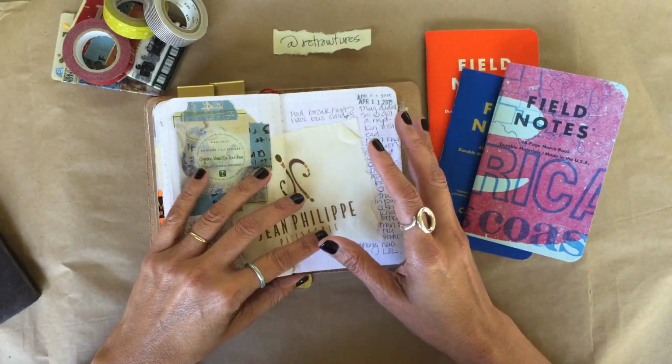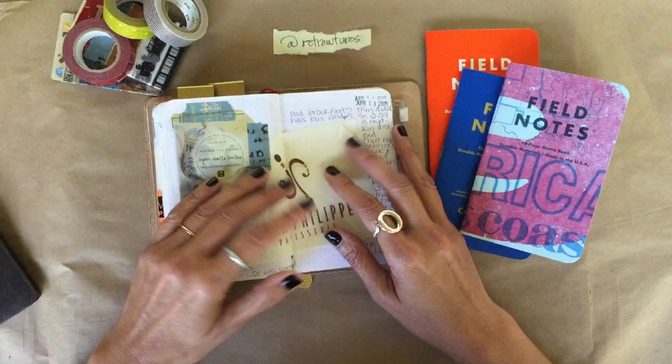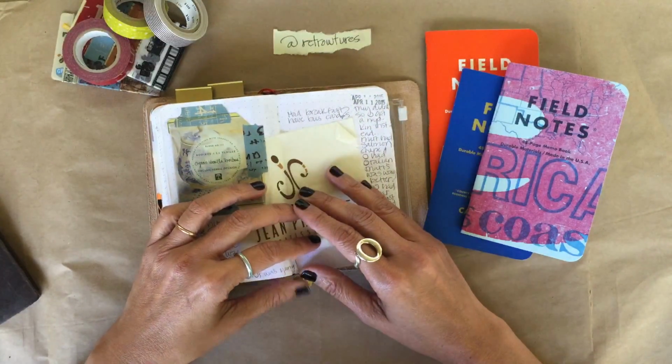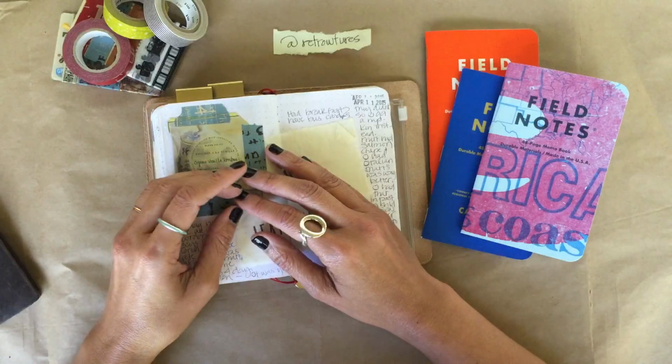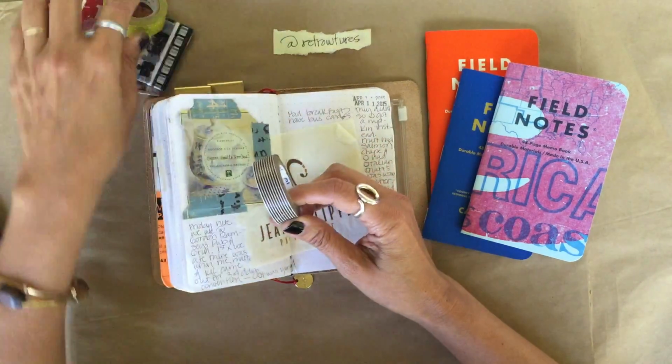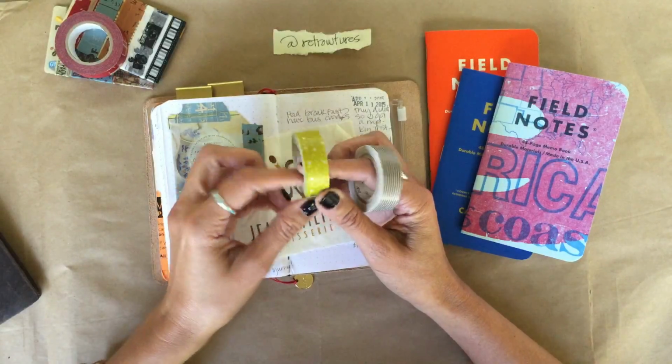Now, one of the things I'm able to do this really quickly is because rather than bringing a glue dispenser that can be bulky everywhere I go, I instead use washi. I'm sure many of you know what washi is, but in case you don't, washi is simply tape like a Scotch tape, except that it comes in different designs. And it's repositionable, which is really great.